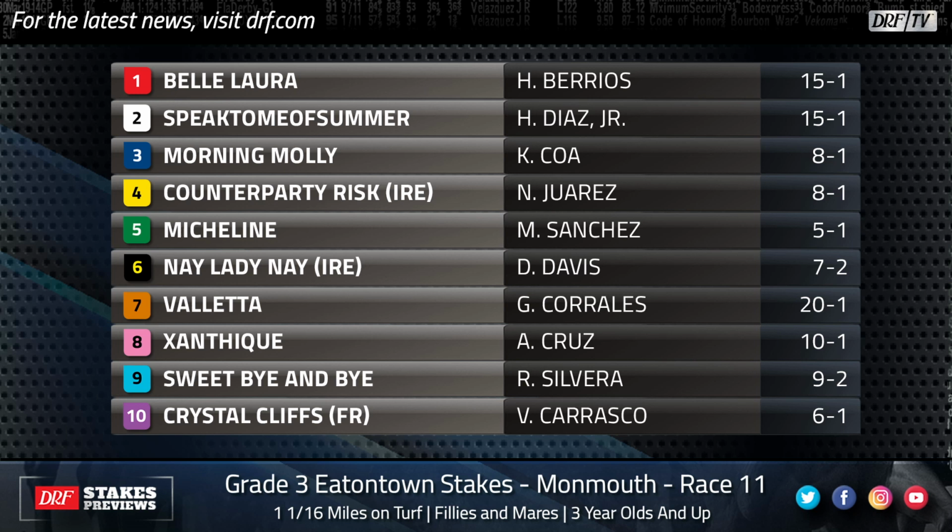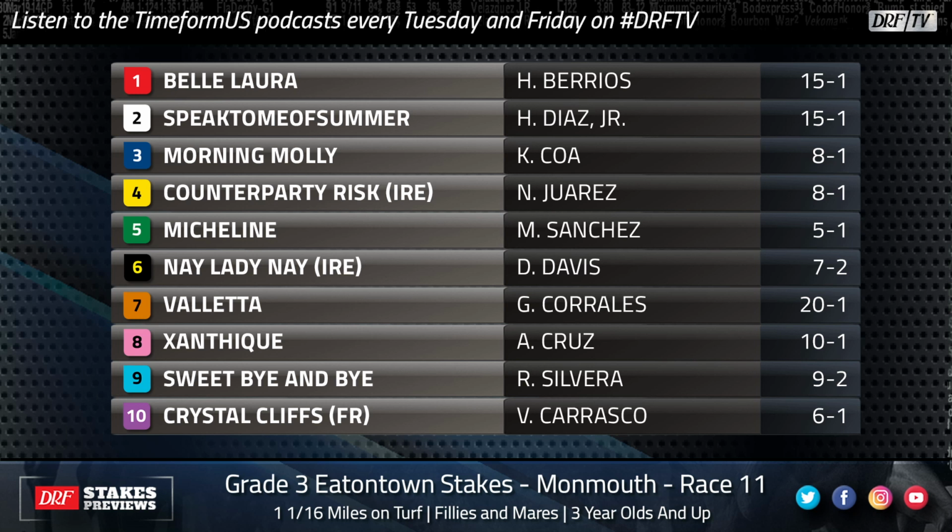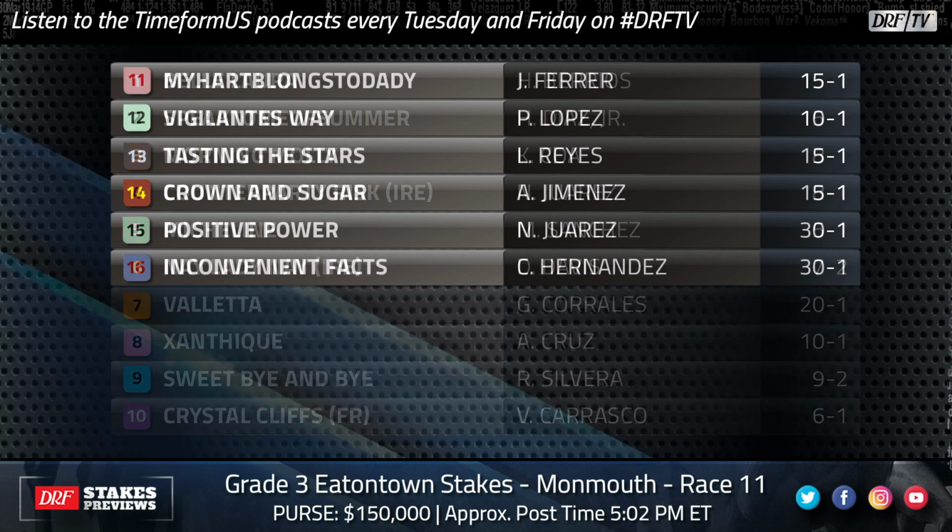When you go back to Crystal Cliffs' 2 starts after she shipped over here from France last summer, she ran really well in those 2 races. She won an allowance race at Churchill going 9 furlongs. Didn't break sharply in that race. You'll see that from a lot of the European imports. Steadied a little bit early and wound up sort of over behind horses. But she came clear in the stretch and she powered home with a really good finish.